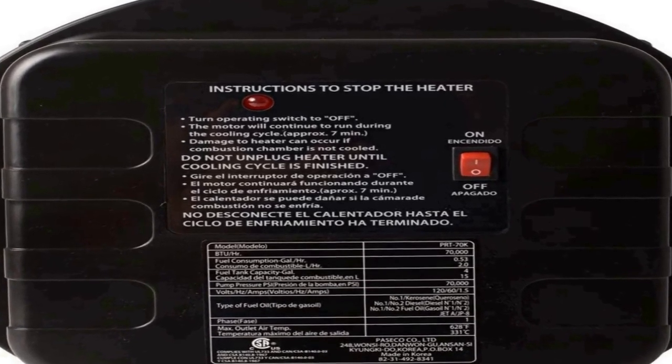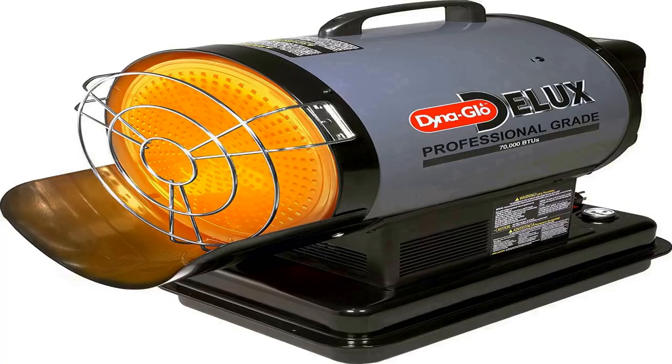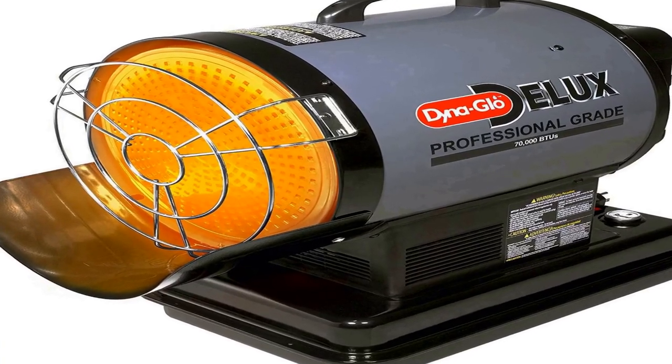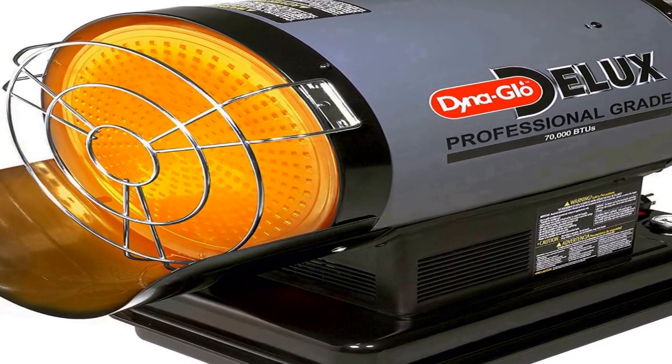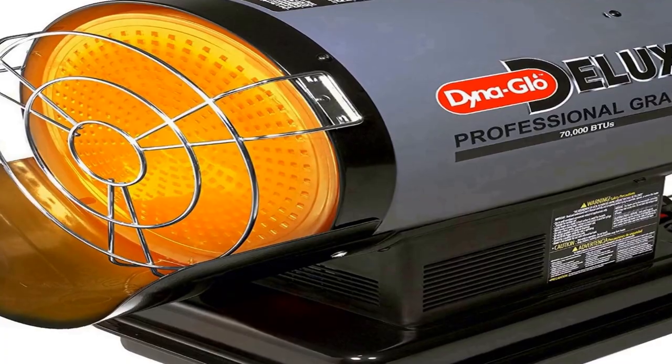Towers. Towers. Towers. Towers. Towers. Towers. Towers. Towers. Towers. Towers. Towers. Towers. Towers. Towers. Towers. Towers.